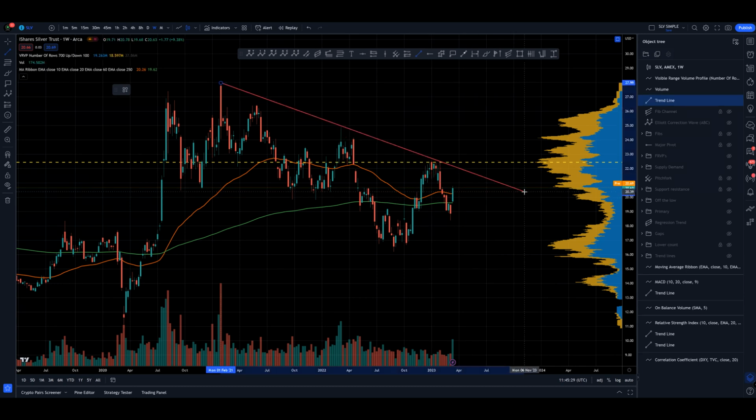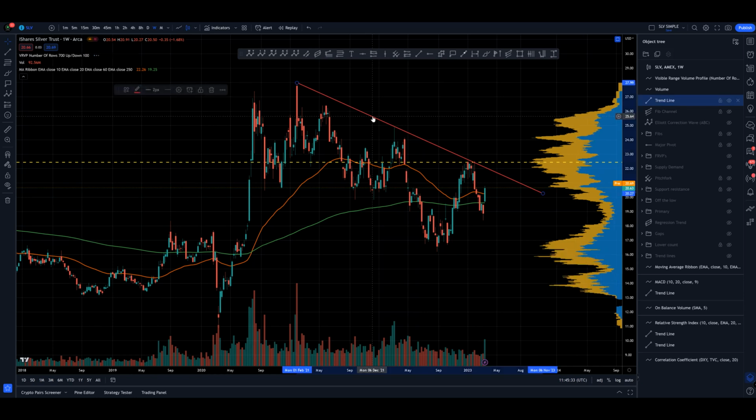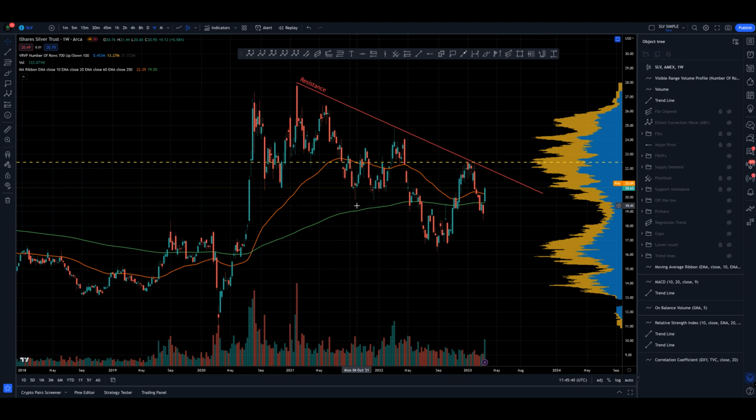Let's just take this downward trend. That's what I'm trying to talk about here for the moment. So we've got this downward sloping resistance as well, right? We're still in a downward trend: high, low, lower high, lower low, lower high. We're still in a downward trend.